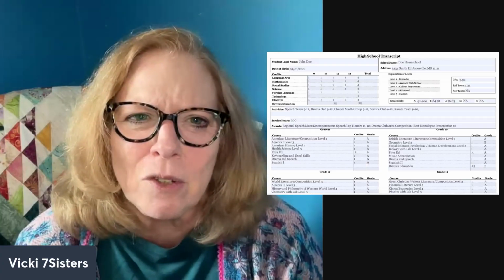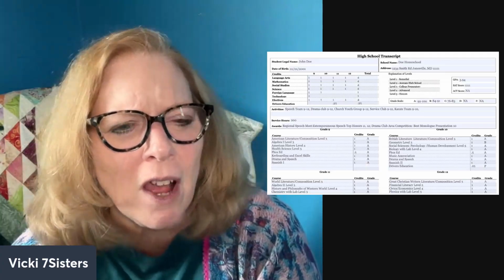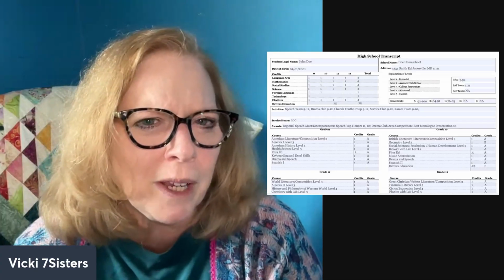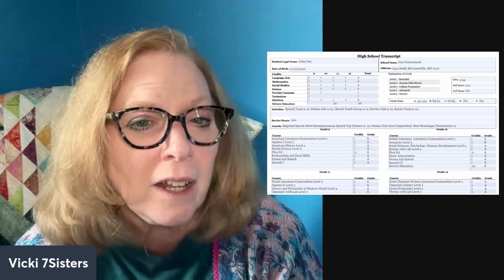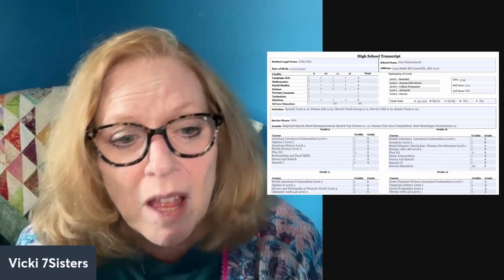SAT and ACT scores are not just used for admissions, but sometimes are used towards scholarships as well. So even if the college doesn't require it for admission, they might require it for some scholarships. So you check college websites. If there's a college your teen's interested in, go ahead and see what they say. All right.